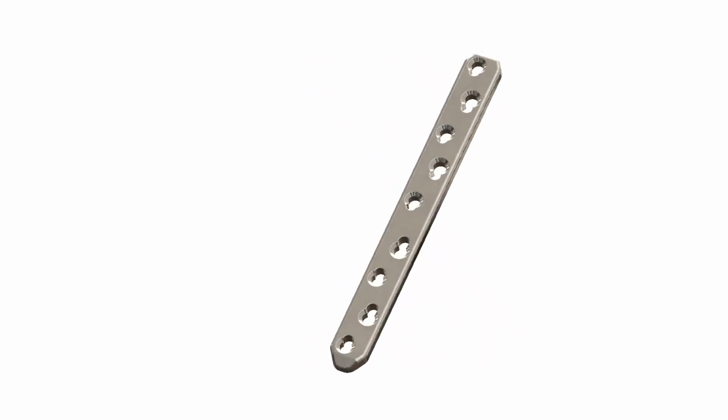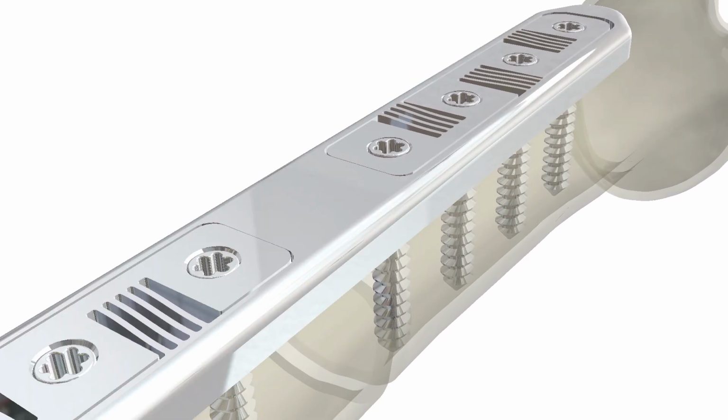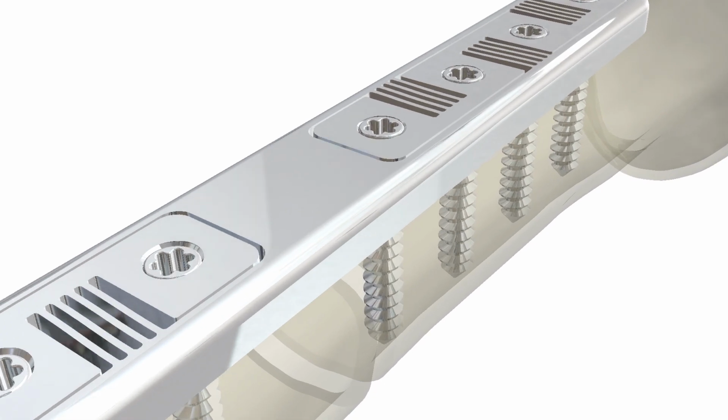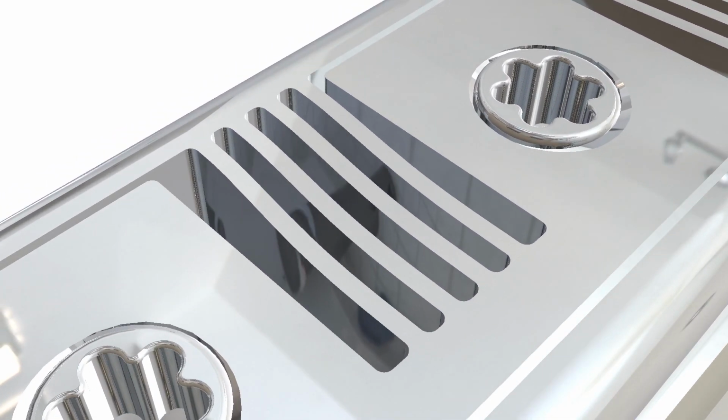Long bone fractures failing to heal due to overly rigid implants is a significant healthcare problem. But how can we design new devices that are flexible enough to promote healing, but strong enough to withstand the complex loading in the body?